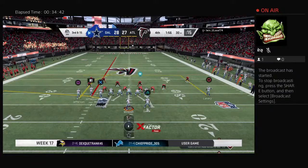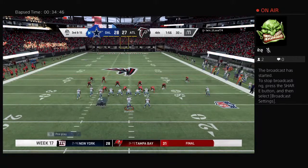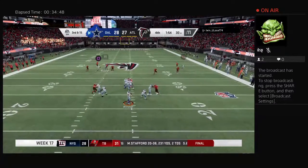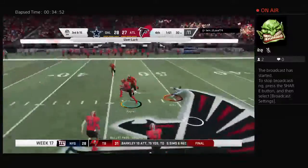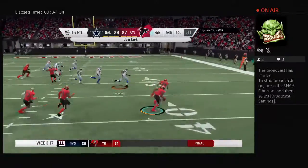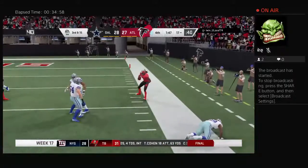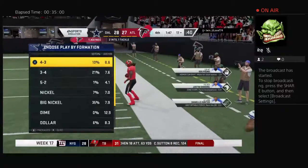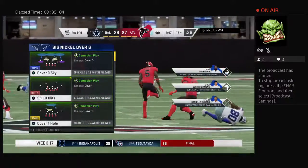Hey, we got to get this stop here, D. Now Winston. And look at this. They get the turnover they needed. It's intercepted. Picked off by the former first-rounder Trey Waynes. And they will be set up now as he brings this thing all the way back inside the 20.